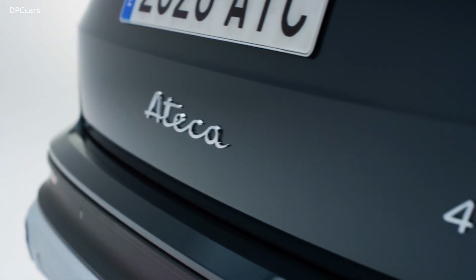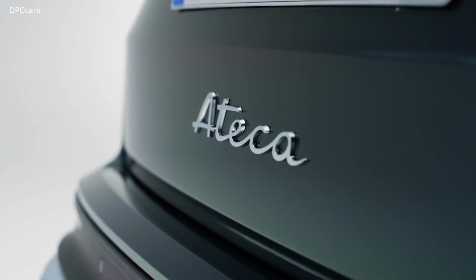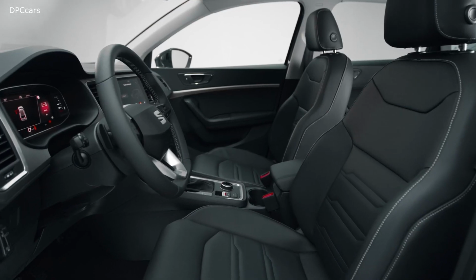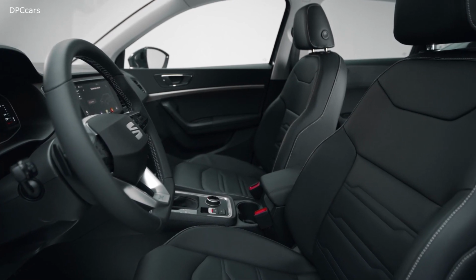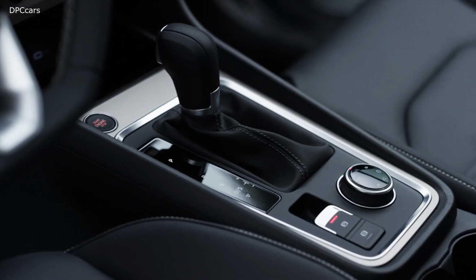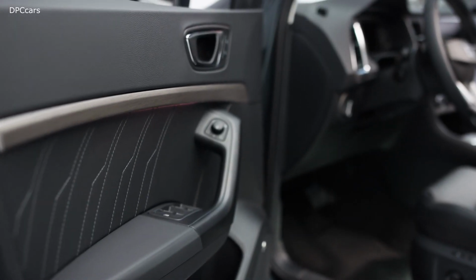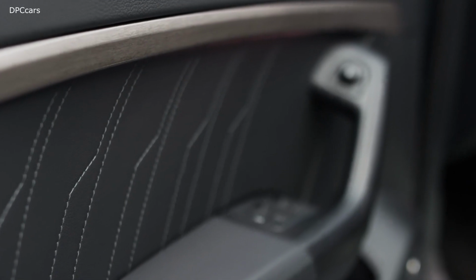Last but not least, the SEAT Ateca's name is now stamped in the new handwriting style that is becoming a trend in the SEAT models. Moving up to the interior, passengers will easily recognize new materials that increase the perception of quality. For instance, matte finish surrounds the air vents, the gear lever and the infotainment system. On the other side, new door moldings materials have been introduced along with new stitching effect in the panels.